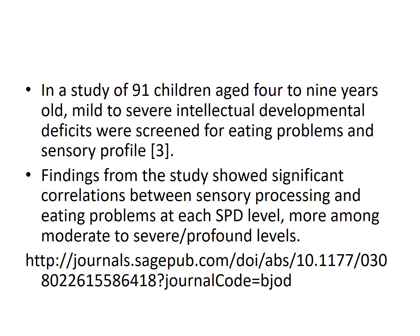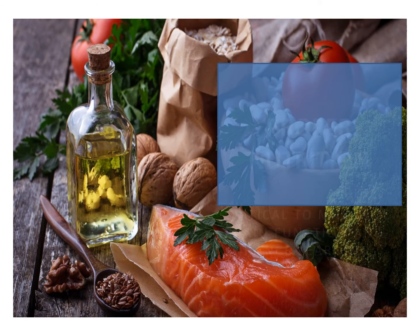In a study of 91 children aged 4 to 9 years with mild to severe intellectual developmental deficits, they were screened for eating problems and sensory profile. The findings from that study showed significant correlations between sensory processing and eating problems at each SPD level, more so, of course, among the moderate to severe and profound levels.